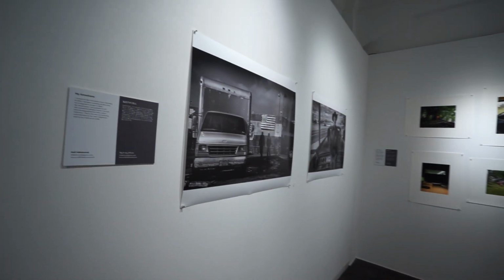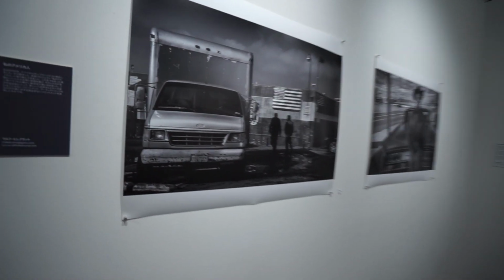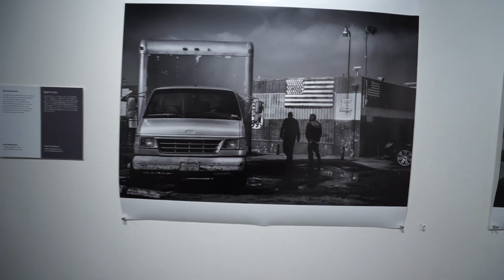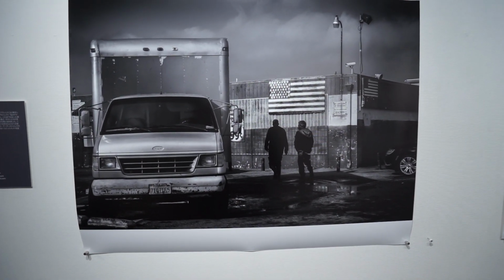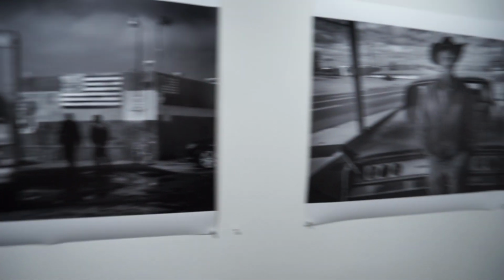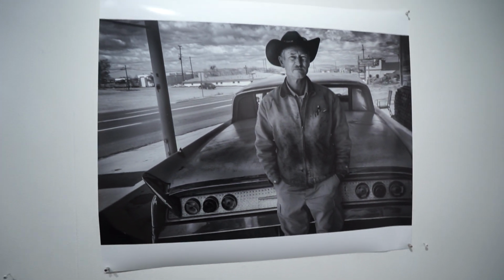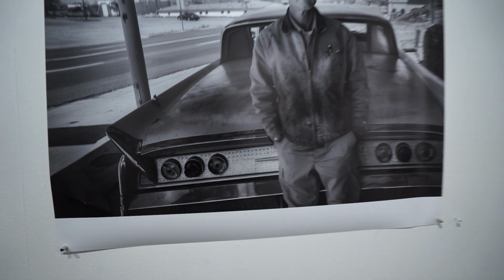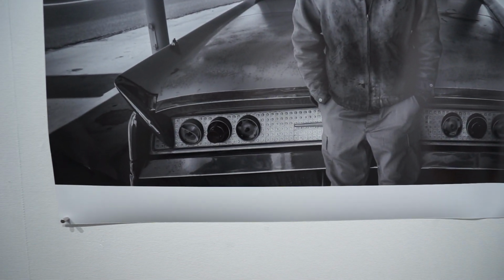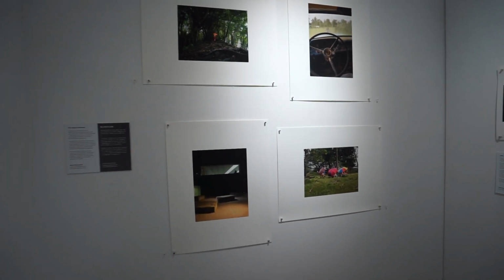And next is Ralf Hildebrand with his series My Americans. Ralf is from Germany and enjoys capturing sort of Americana. Here's a picture of a kind of a cowboy guy. Beautiful sharp detail of the back of his old vehicle. Next up is Nick Winkworth with a series called The Space Between.